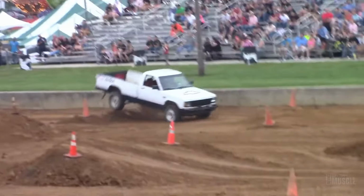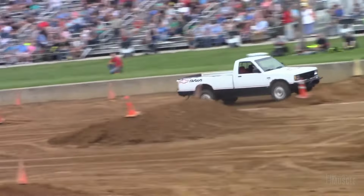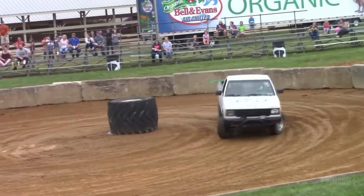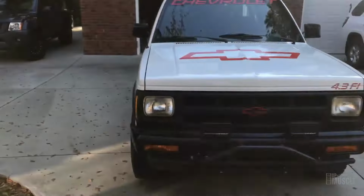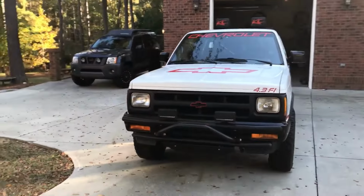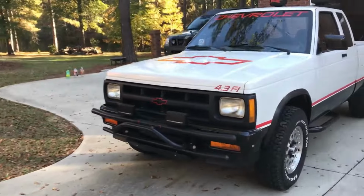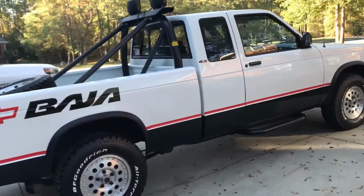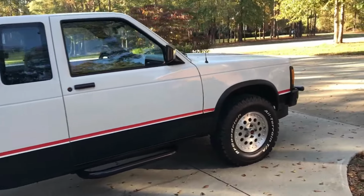The Chevy S10 Baja, produced between 1988 and 1991, was designed for off-road enthusiasts. It featured a roll bar, off-road lights, and a distinctive grille guard with fog lights, giving it a tough, adventurous look. The Baja package also included tubular rear bumpers and underbody shields for rough terrains.